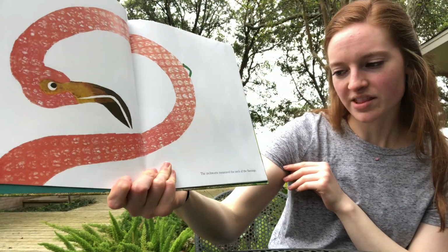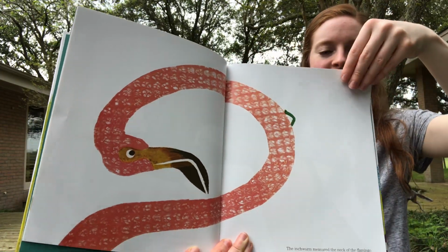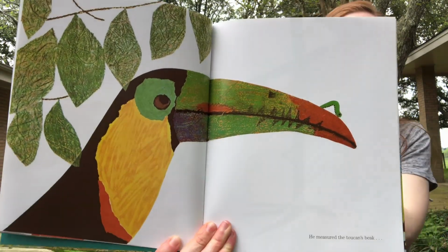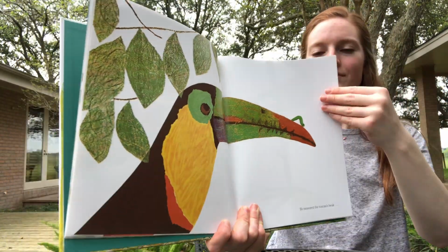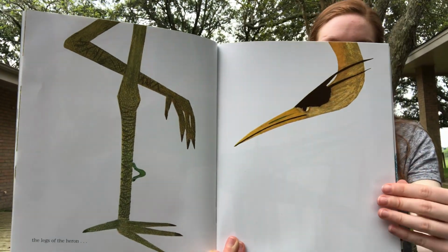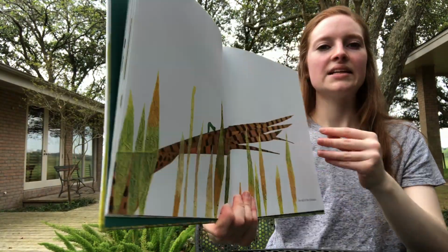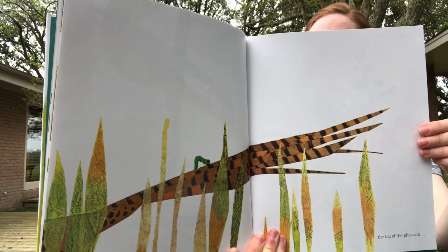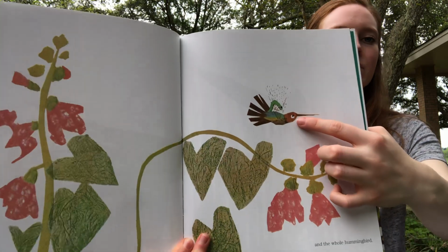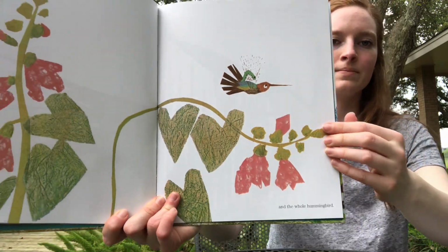The inchworm measured the neck of a flamingo. Look how big that flamingo's neck is. And it makes the inchworm look really little. He measured the toucan's beak and the legs of a heron. It's a funny bird, a heron. The tail of a pheasant and the whole hummingbird. Hummingbirds are pretty small. They're pretty close to the same size, right?